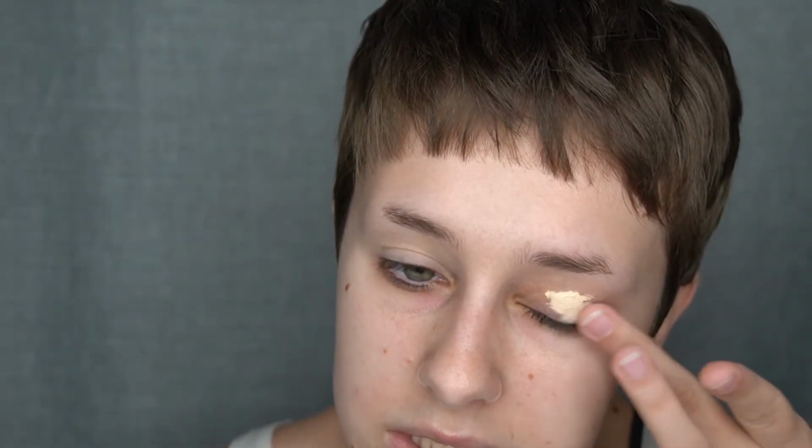And I am starting with eyes today so we can get a nice clean shape, even though we're not going very dark.